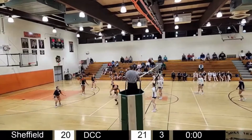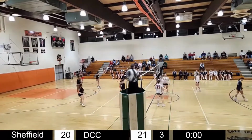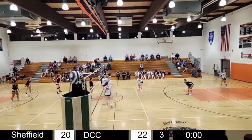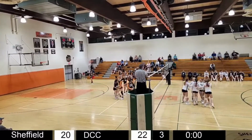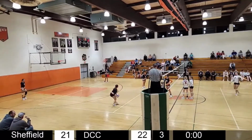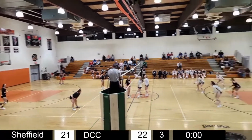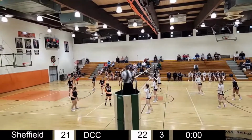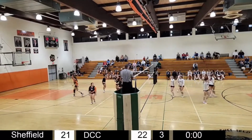The serve. And that's going to get down for an ace. Rizzer, and it's 22-20. Central looking to extend the match here. Serve is over. Antonuccio digs it out, and that's going to go as a point for Sheffield, that was tipped, 22-21. Cassidy Arinko to serve for Sheffield. It's a good one, and this will just have to be a free ball over the net for Miscavige. Stefan will set Goldthwait, and that's in for a kill for Lexi Goldthwait, and we're tied at 22.